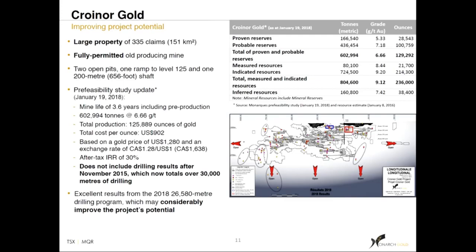in the middle. When Rob McEwen wrote a check to enter an investment in Monarch, he said to me, this Cronor mine, I don't believe this is the mine. I think maybe the mine is below, on the side, or 500 meters away. You need to explore that 150 square kilometer package. And we agree with him.